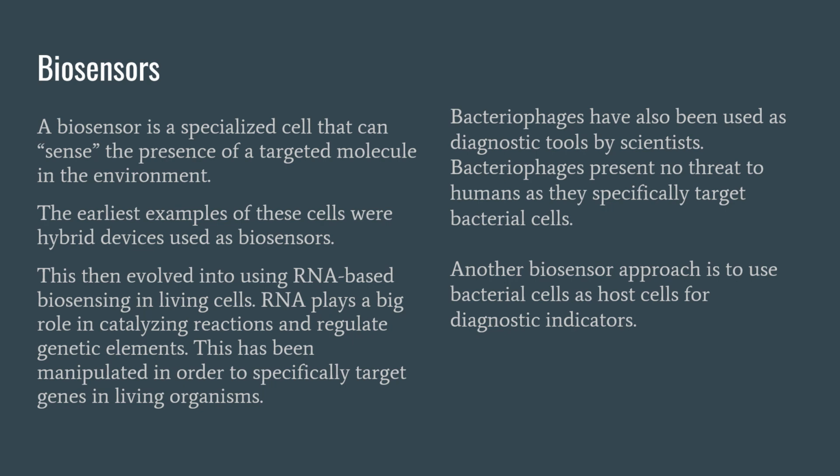Bacteriophages have also been used as diagnostic tools. A bacteriophage basically presents no threat to humans as they only target bacterial cells, and they are used to ID pathogenic strains of bacteria. And the way they do this is called in vitro, and it is out of the cell. So basically, they take a sample from a host and they put it onto some media and they add the bacteriophages. It all takes place outside of the host body.